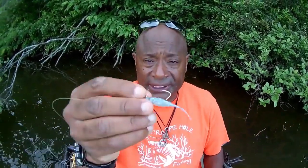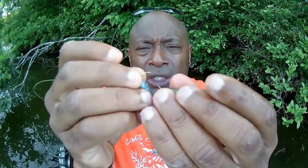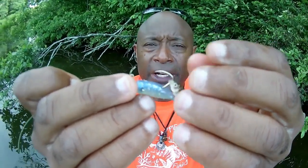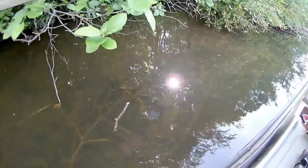All right, so listen, this is that nasty bend hook. Let me make sure I'm stopping here. Okay, so all you want to do is just run that hook right through the lips. Very, very easy, okay? You don't have to put it all the way through his head. Just run it right through the lips, like that. Okay, you guys see that? Now I'm gonna show you what it looks like when he's in the water, okay? I'm gonna do that right now.